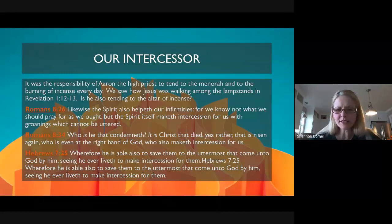Okay, let's talk about our intercessor, our great high priest. We see a picture of the responsibilities of Jesus today as we look at the description of Aaron in the Old Testament. It was the responsibility of Aaron, the high priest, to tend to the menorah and to the burning of incense every day. We saw how Jesus, walking amongst the lampstands in Revelation chapter 1, is also tending to the altar of incense. And what do I mean by that?